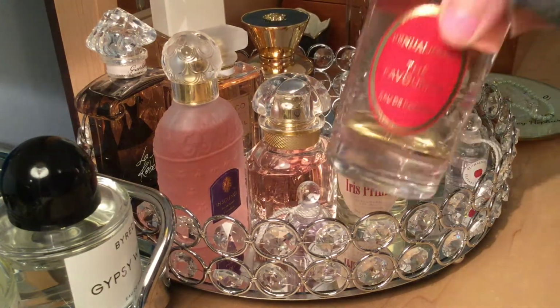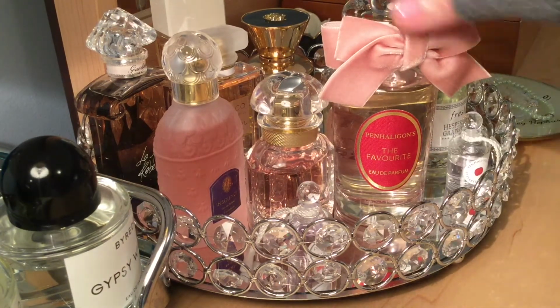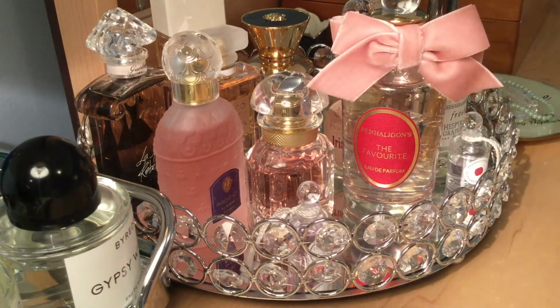All right, and then over here, the Favorite, which look how beautiful that is. So pretty. The Favorite is brand new, so I've worn it a few times. I don't have it down completely for you. It has top notes of freesia, violet, and mandarin. Then there's mimosa, iris, and jasmine in the middle, and then sandalwood and musk at the end.